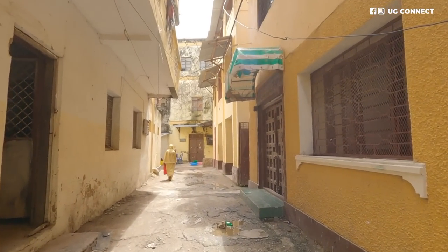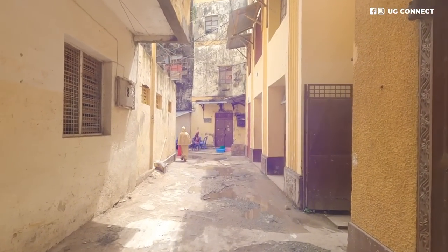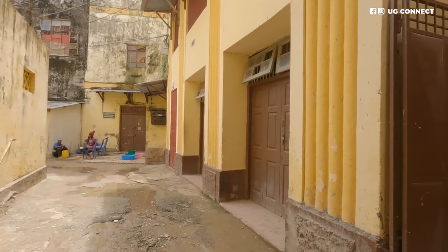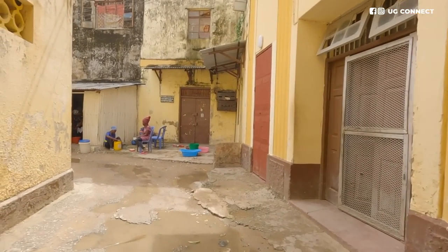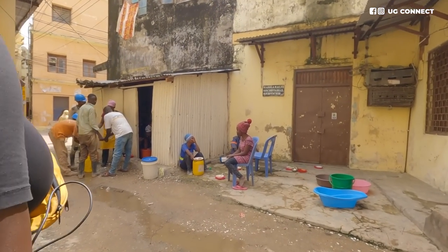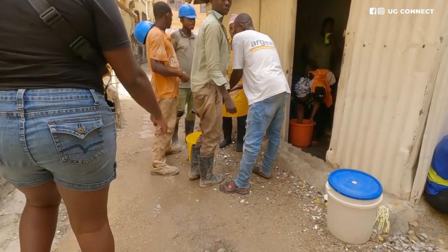Now you can see how narrow these streets are. I don't know why they were constructing narrow streets. But I think, remember this one is actually large. I think it's because of the means of transport. Maybe they were using horses, bikes, donkeys, mules.